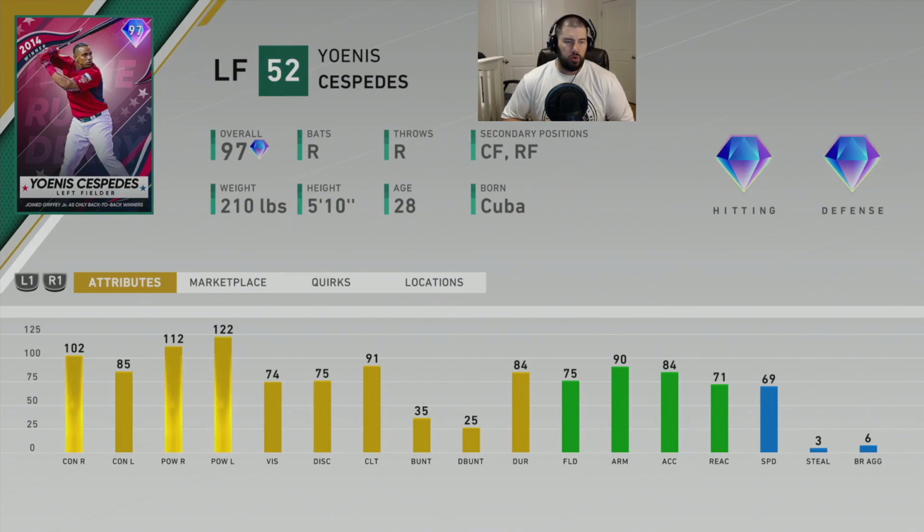I'm not a huge fan of his swing personally. However, there are some people that do like his swing and think he has a relatively decent swing. I think it's kind of hitchy, so I'm going to say it's like an average swing. That's really what's holding him at number 8 here. When he did first come out, though, he was one of the better left fielders, if not a top 5 left fielder in the game.